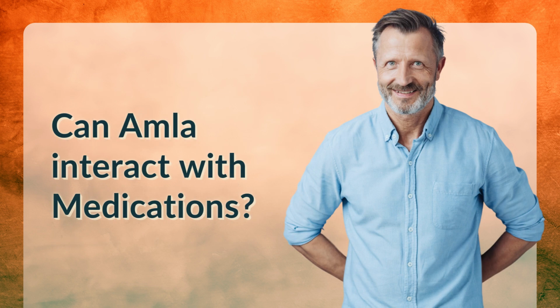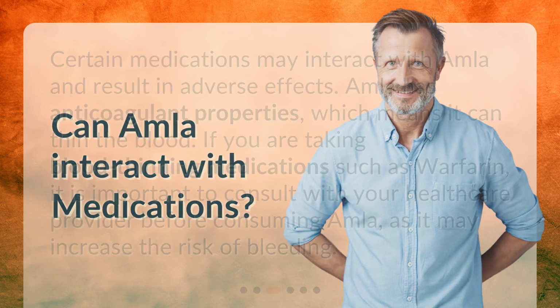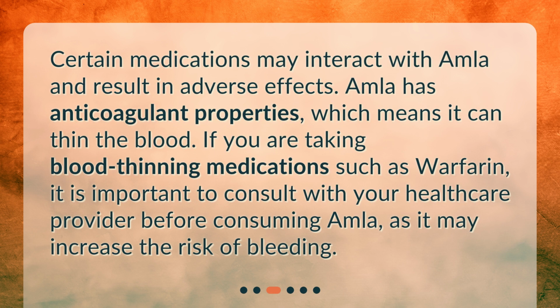Can Amla interact with medications? Certain medications may interact with Amla and result in adverse effects. Amla has anticoagulant properties, which means it can thin the blood. If you are taking blood-thinning medications such as warfarin, it is important to consult with your healthcare provider before consuming Amla, as it may increase the risk of bleeding.